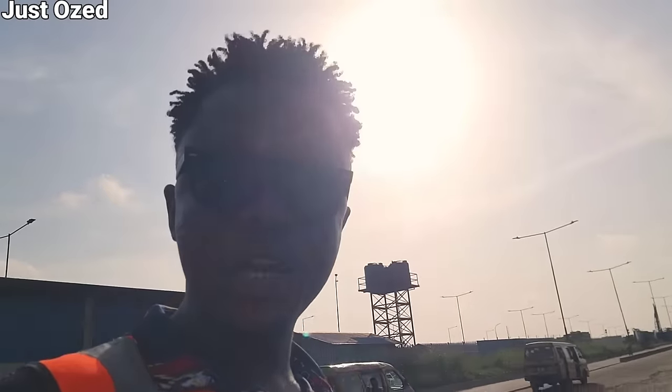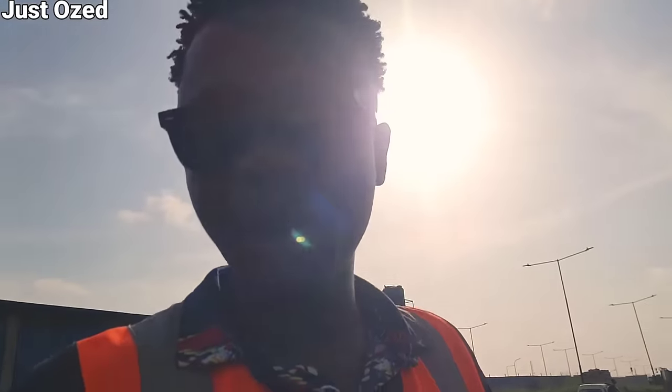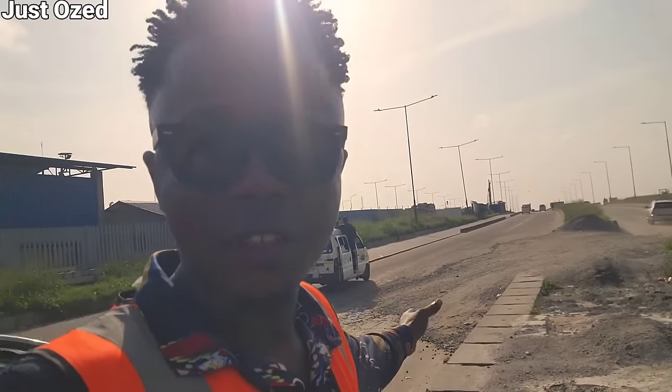Guys, I'm currently at Mile 2 area of Lagos State, and this is the last destination of our trip. This is where Phase 1 and Phase 2 of Lagos Blue Line connect. And I've shown you everything going on on the Lagos Blue Line Phase 2 as of November 2024. This is Mile 2 area. I'm currently at Doba Junction, and right there, that's First Gate, where the construction of the Lagos Blue Line Phase 2 begins and terminates at Okokomaiko, which I have shown you everything.